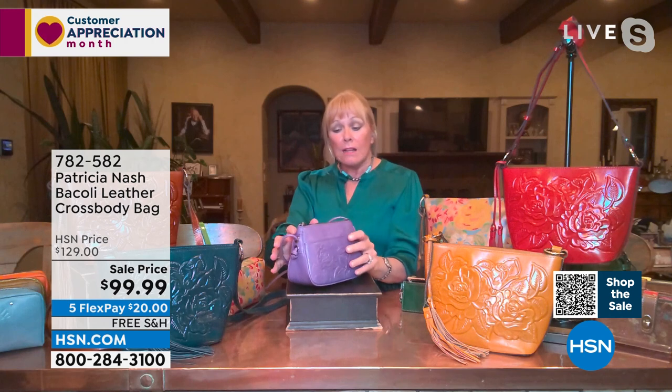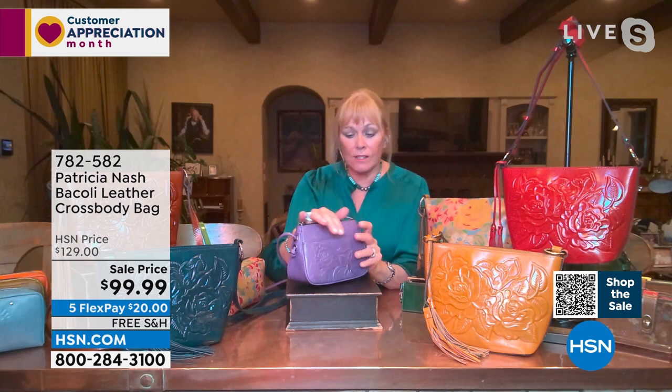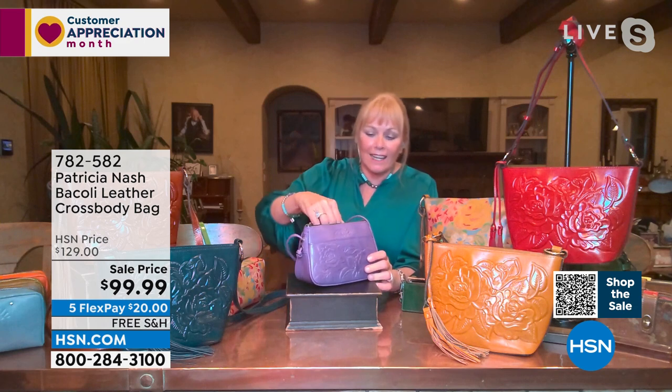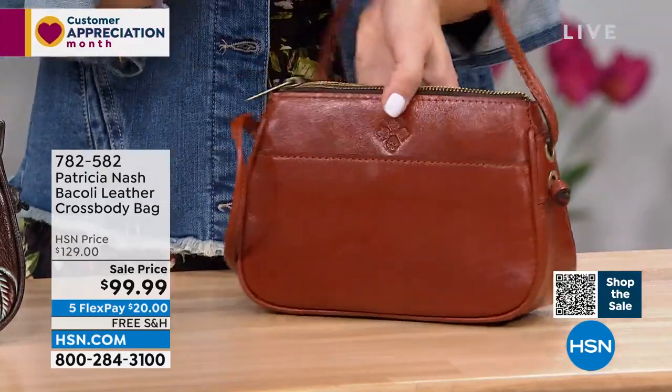Like, they know they need one, though, because they've got their wallet. They've got their phone. They've got their keys. They know that they might have tissues or sunglasses or their reading glasses. And so this is that perfect bag for that woman that really just likes to carry her essentials and a few other bits. And she wants convenience, she wants lightweight, she wants to feel like she's not even carrying it. And this is the perfect little bag.